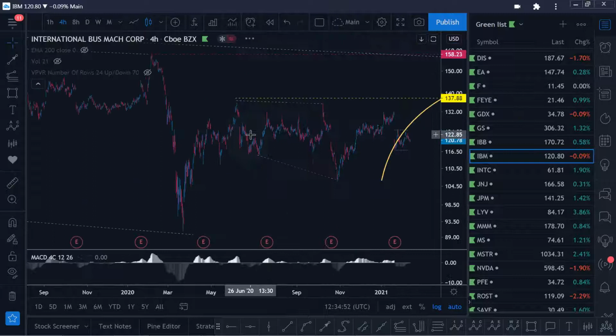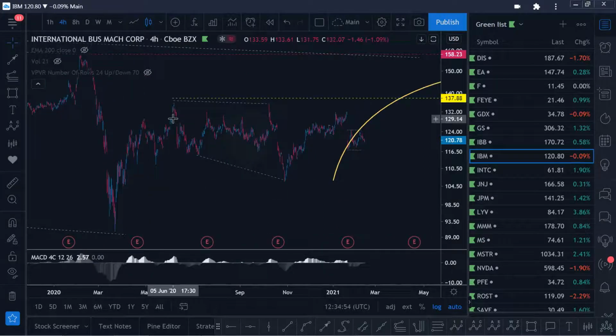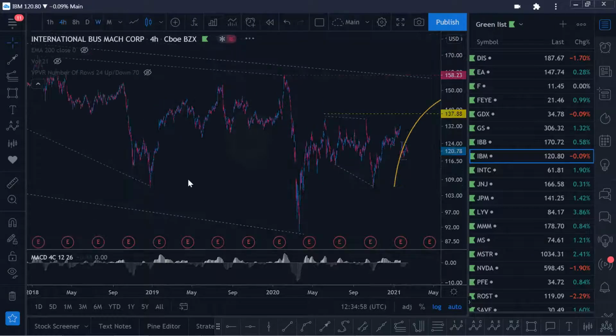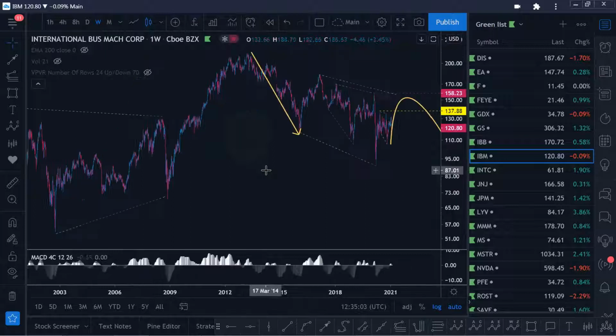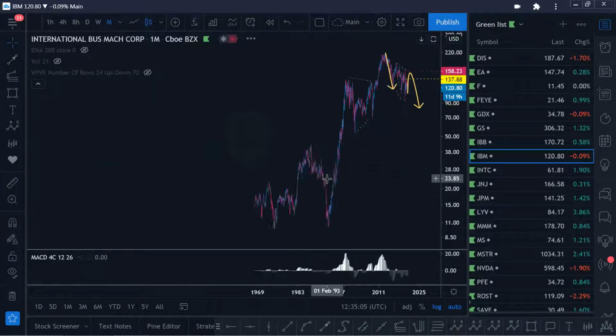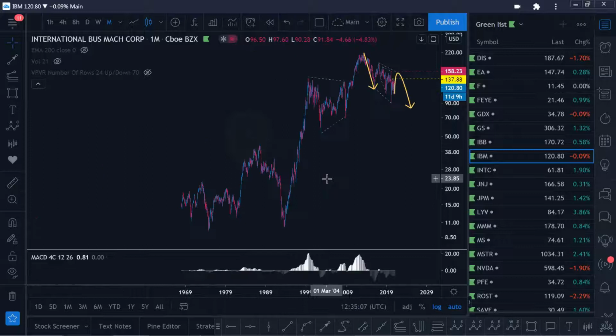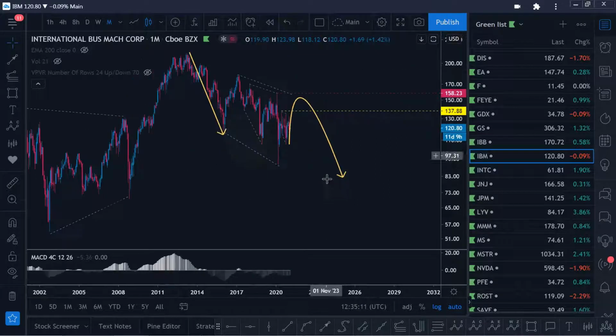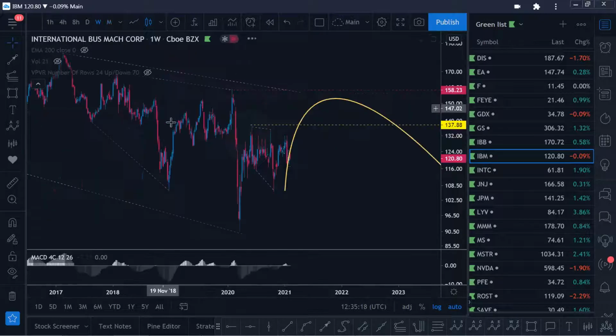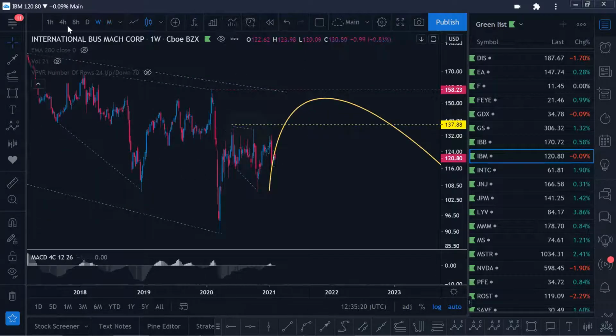IBM, maybe upside on this. This is one I would look at for potential upside for one little reason. Zoomed out, you can see we're sitting at a very dangerous level. We have an impulse, we have a decent corrective structure, and we want to see downside. I'd just like to see a little bit more upside first. So I'd like to see this structure play out for us to break these highs at 158.